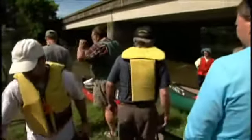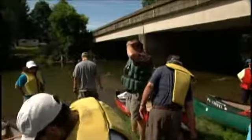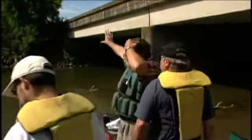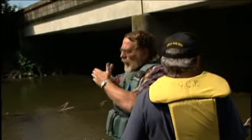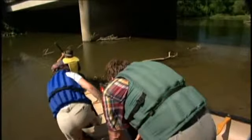All right, we're going to try to stay together as a group. If there's wildlife, if somebody's way out in front, they'll be the only folks that will see it, okay? So we don't want to be banging our boats together, but we will stay close.